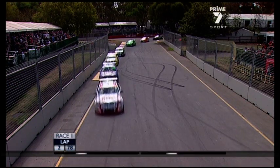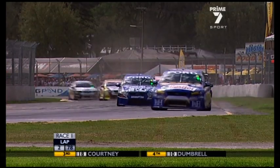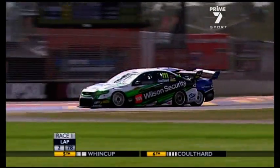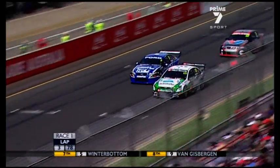And that change at turn 8. Quite a few changes. Basically, they've slowed them down going in there, but you will find that it's single file. It's more of a shoot on the way in. They've realigned the left-hand side barrier. And well, the best way to put it is the drivers aren't happy about it.